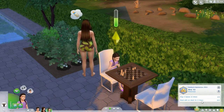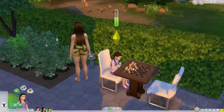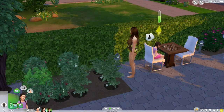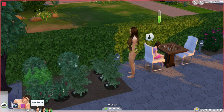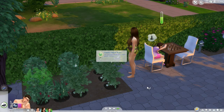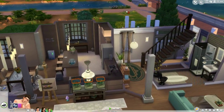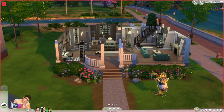I don't get this. I really don't get it because we're playing hours and hours of chess, yet we're going nowhere. I guess we have to play with someone. I guess, yeah, that would make more sense. But we are going to... Reese, no, you are not going to come over, Reese. We are going to travel with the family, with the fam bam, to the park. And I'm really excited to add in new venues and stuff to the world.